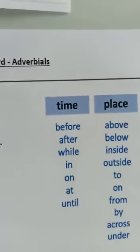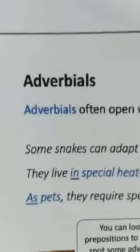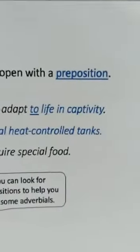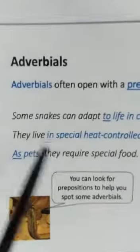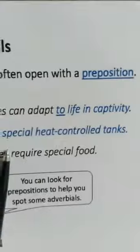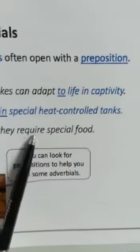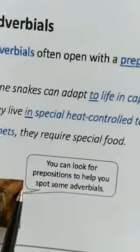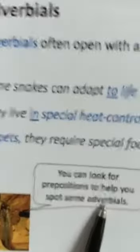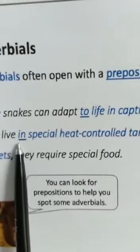using the aspects of time, place and manner. So if you look at these examples, some snakes can adapt to life in captivity. In is the preposition. And they live in special heat controlled tanks, in being the preposition. And as pets, they require special food. Okay. So you can look for prepositions to help you spot some adverbials. So usually adverbials follow the preposition.